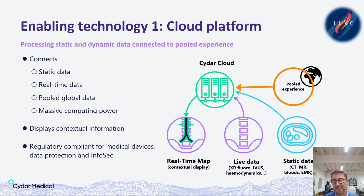And of course, with medical devices, this kind of capability is regulated as a medical device, even though it's software. You have to comply and be cleared with the various regulators, not just for safety and performance, but also for data protection and information security.